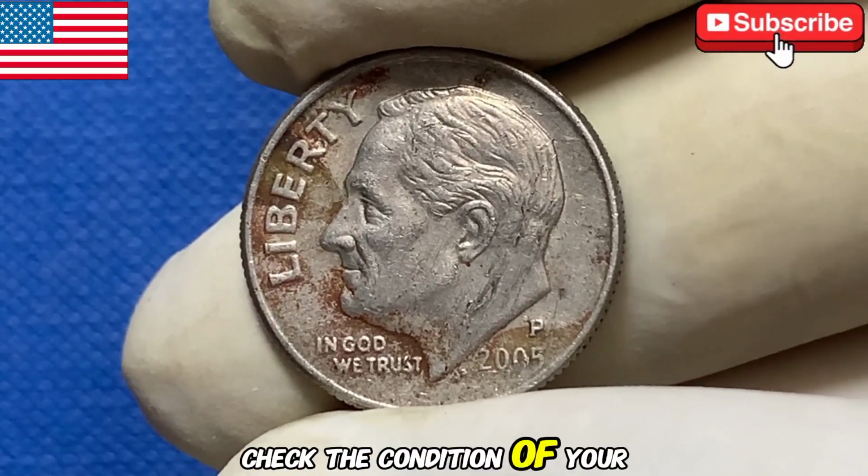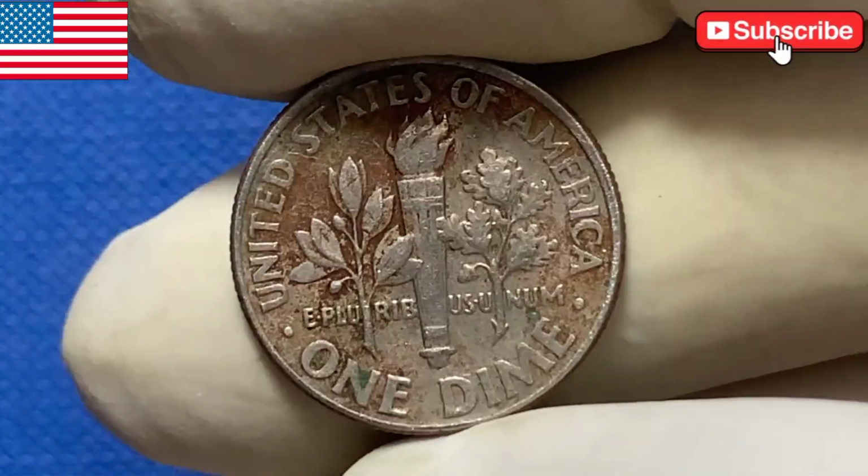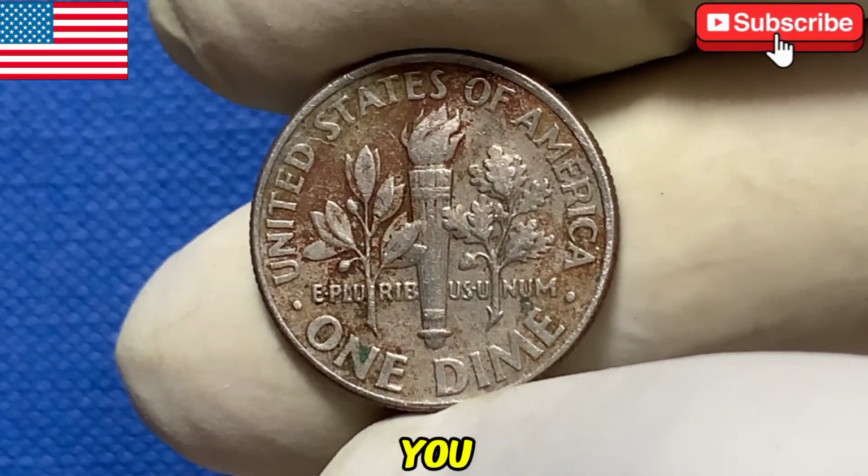Check the condition of your coin carefully and look for any possible minting errors. You might just have a rare and valuable coin sitting right in front of you.